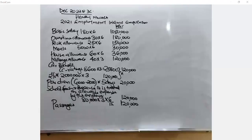120,000. Kuna kitu ingine hapo. Let me see. Number 10, we have been told in effect from 1st July 2021, he contributed 15,000 monthly on a pension contribution and 92 for live what? That is the employer. Those are not taxable. You can just write a note there and you get some marks.